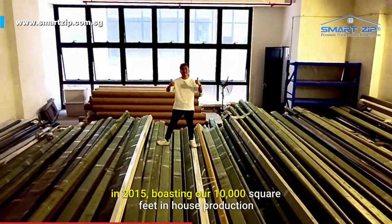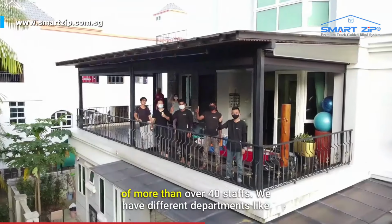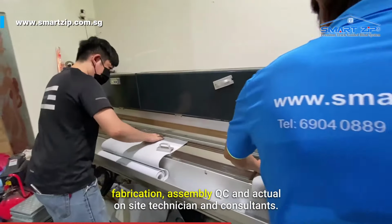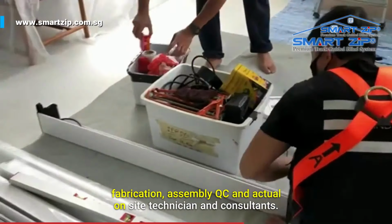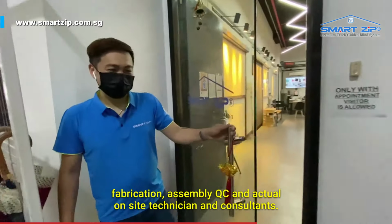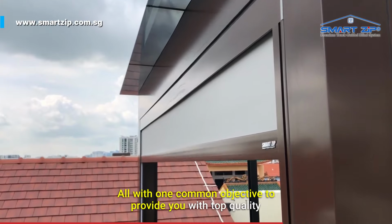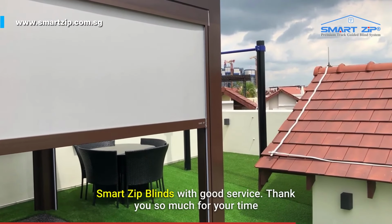Boasting our 10,000 square feet in-house production of more than over 40 staff, we have different departments like fabrication, assembly, QC and actual on-site technician and consultants. All with one common objective: to provide you with top quality SmartZip blinds with good service.